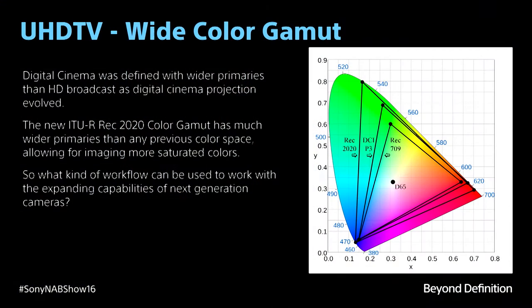Digital cinema was defined with wider primaries. You see the DCI P3 color space there is bigger than Rec. 709, but bigger still is the new, still developing Rec. 2020 proposed color space. And that color gamut encompasses a lot of really saturated colors. You can see neons, bright sources, really saturated things like red neon, green neon, deep colors, really, really pop in Rec. 2020. But if you're going to aim for a Rec. 2020 finish, you have to create a workflow that doesn't decimate or clip any of those colors anywhere else along the way.